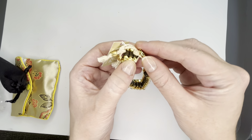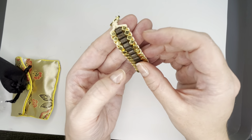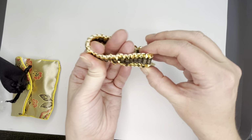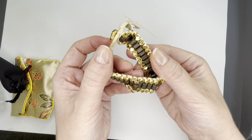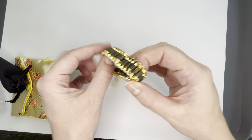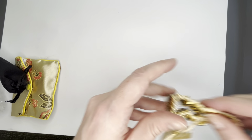It does have a toggle closure on a rope. And it's gold tone, and I think that's blue in there. It kind of reminds me of a nautical type bracelet. But really pretty. That is really nice. I think this brand retails pretty high. Let's do $10 on that one. That's a good item.